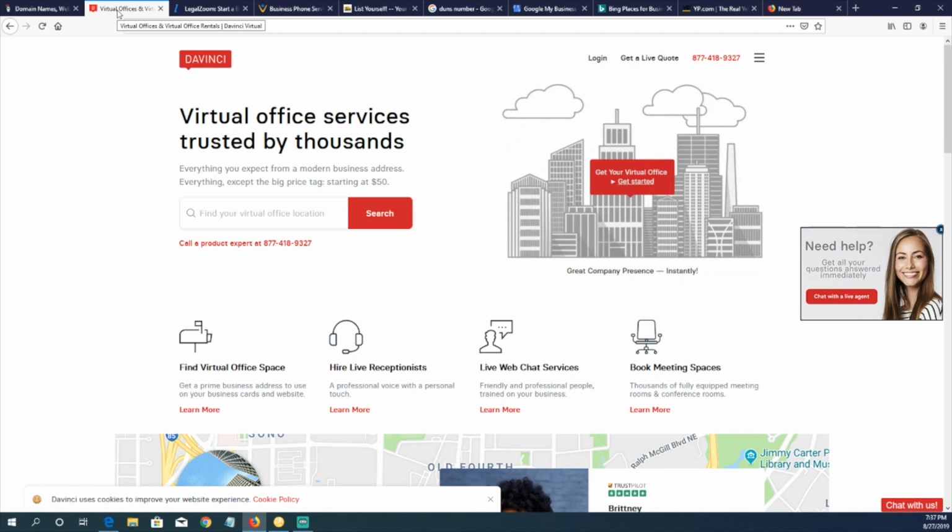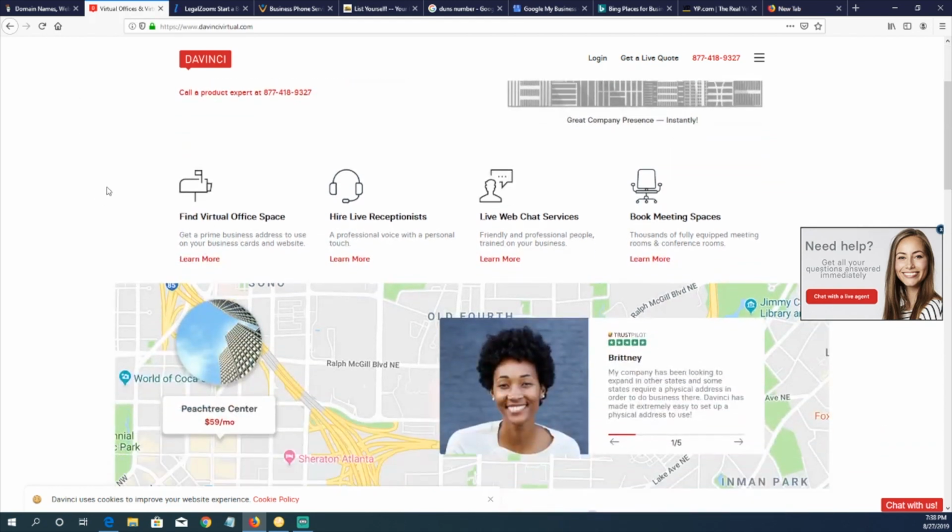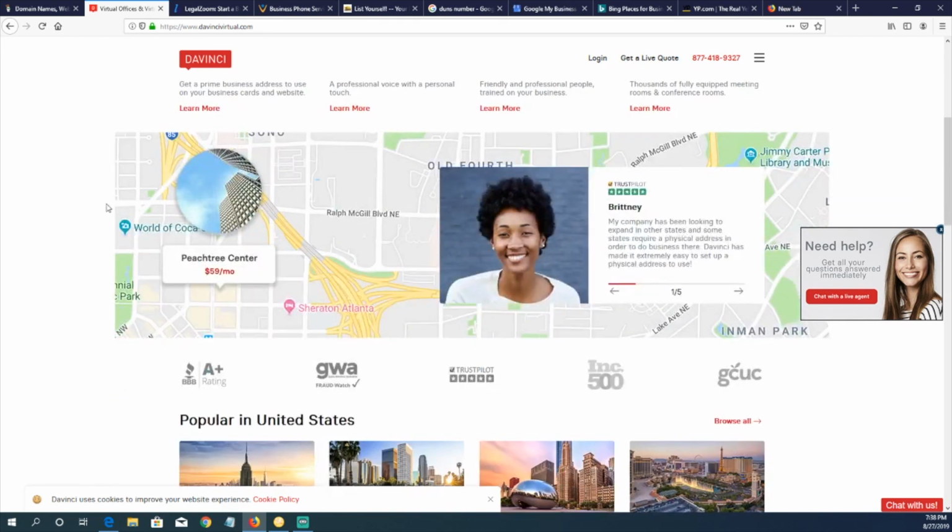Now, again, it's going to be very hard and expensive for you to come right out the gate and start shelling out $1,000 a month, $2,000 a month for office space. So there's a website known as DaVinci.com. They provide you with virtual offices. A virtual office is extremely cheap, but it's a professional office space. This is where your mail is going to come. So when we get over to the LegalZoom portion, and you start putting in your information, your address, and all of that stuff, you're going to put in this actual address.